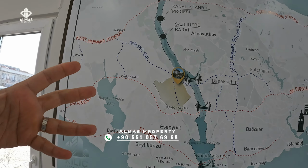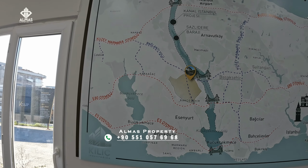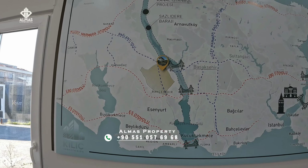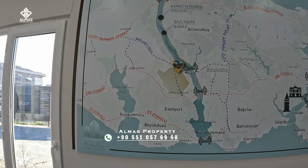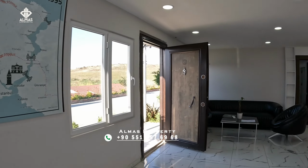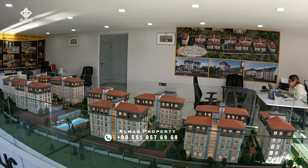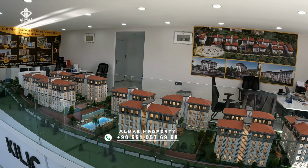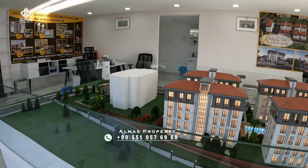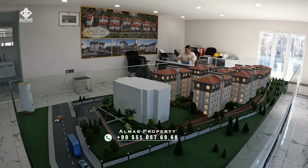So this property is really amazing for families and for investment, since the property is at the beginning stages and needs time to be completed, and even the district needs to be completed. Let me show you the property from the mock-up. That is the project from the mock-up. Okay, let's first take a look from this side to the downside.